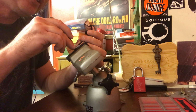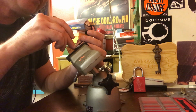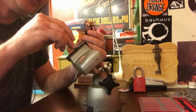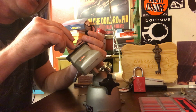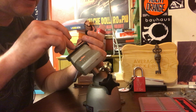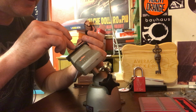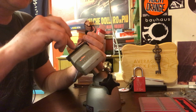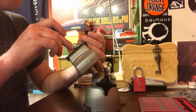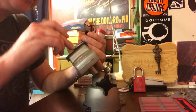Switching back, because with this one getting up close to the pins, it makes it, with this DeForest, besides the fact it reaches in the back nicer, because it's up so close to the pins, even though it's not as ideal, it's butting the warding some, it's easier to feel a bind.